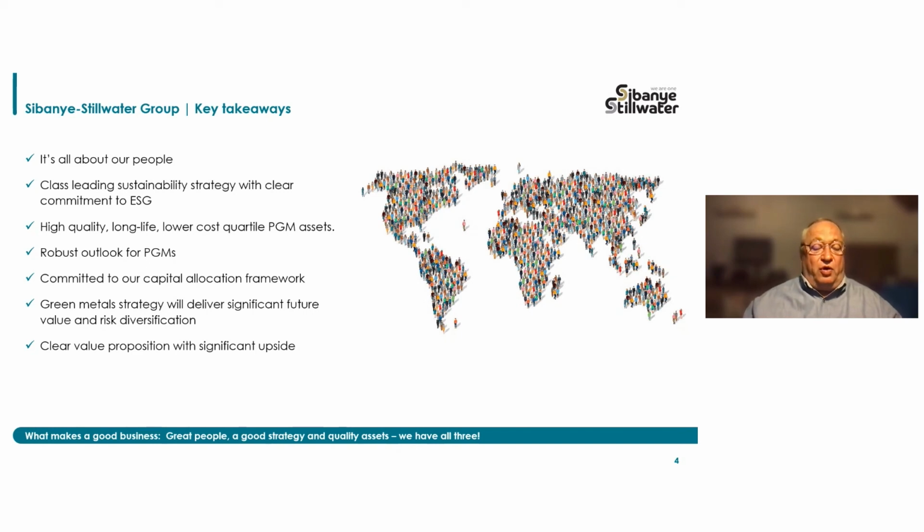Today you should have got a good feeling about the PGM asset base, both here in South Africa and in the US. It's high quality, it's long life, and certainly those assets that may not be in the lower cost quartile will certainly be moving there. We are not moving into the battery metals because we've lost confidence in the PGMs, and you should have come away with a view that we certainly have a robust outlook for PGMs. There is short-term volatility. Of course there is, we see it, but in the medium to long term, the PGMs have a great and sustainable future.